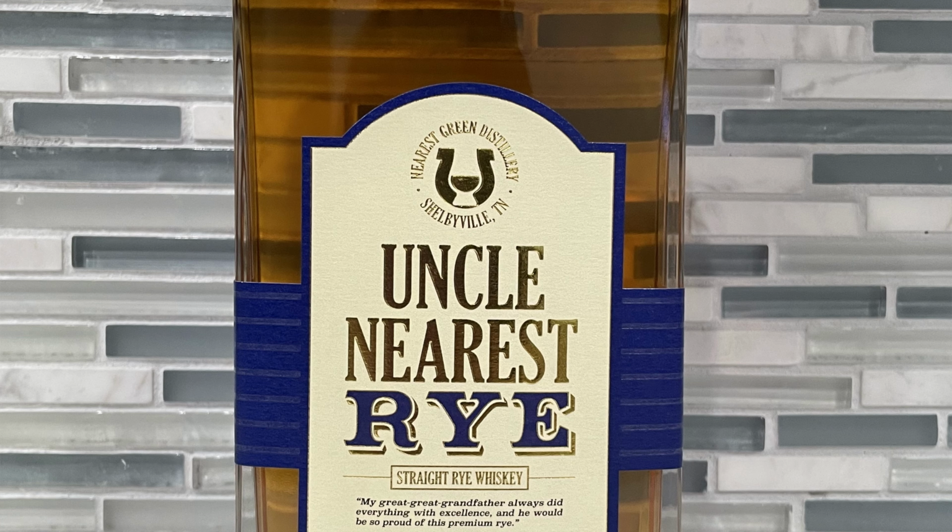Is there another two cocktails? Yes. With two cocktails coming your way with this Uncle Nearest Rye Whiskey. Company, Nearest Green Distillery. Sourced from undisclosed Canadian distilleries. Release date, September 2022. Proof is 150, 50% alcohol by volume. No age statement really, but aged at least 4 years according to regulations. Mash bill is 100% rye. MSRP around $59.